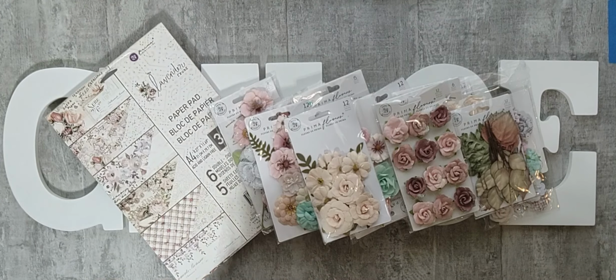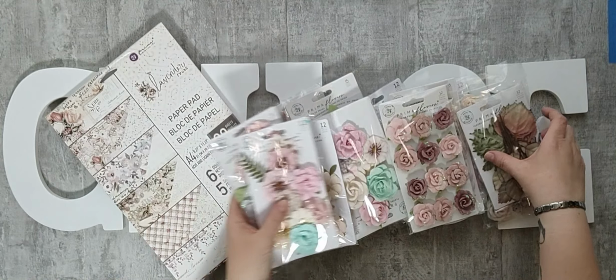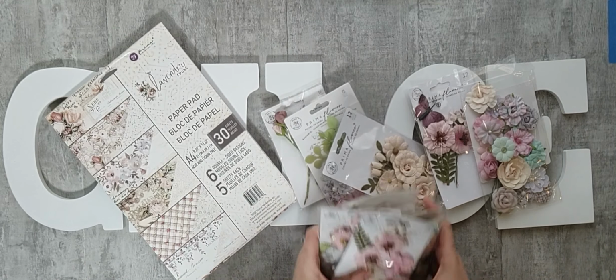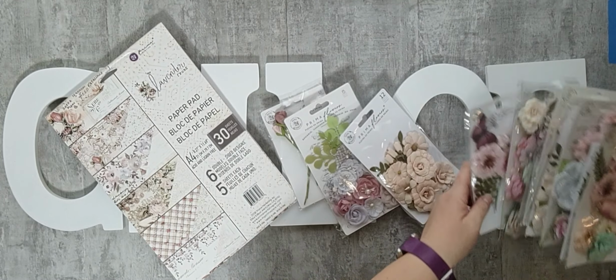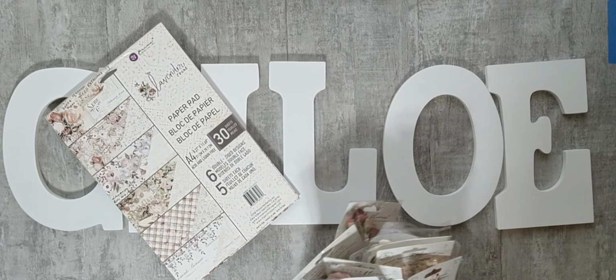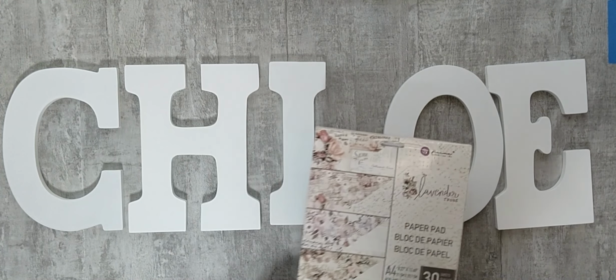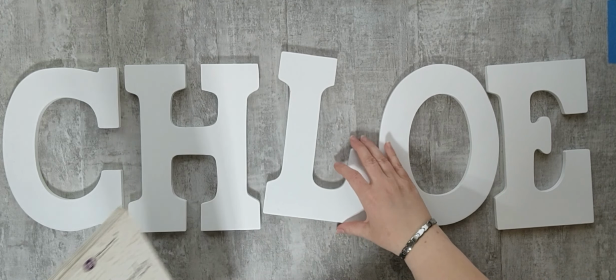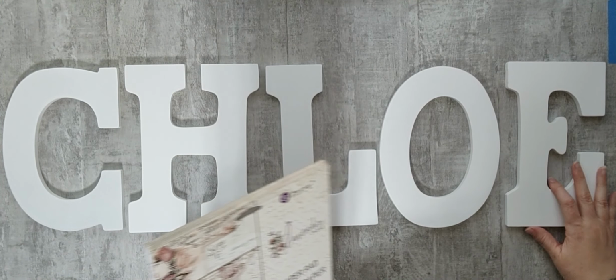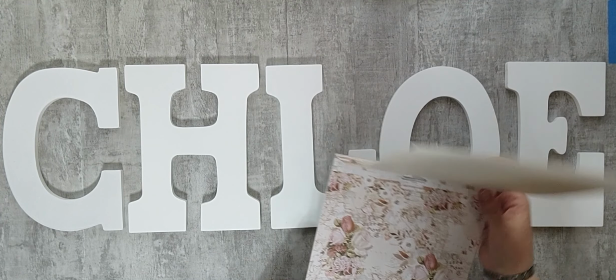Now that we got that gem of information out of the way, let's start on our project. Okay, so today, you guys, again, like I had said previously, these letters actually came from Michael's. I can't remember how much they were. I think they were around $9 a piece when I initially purchased them. But like I said, that was a couple years ago. So the scrapbook paper pad that you see here is from scrapbook.com.